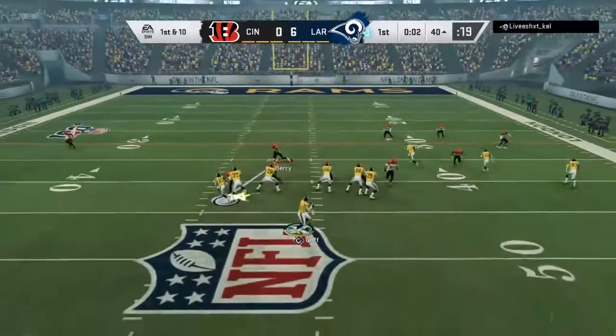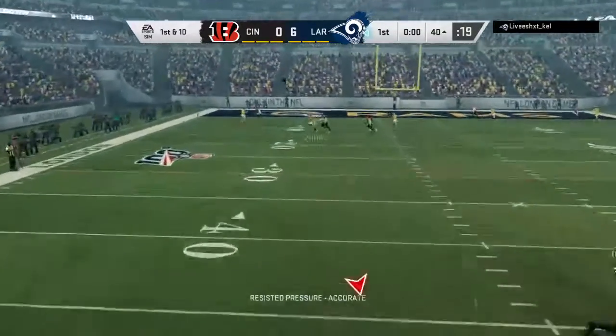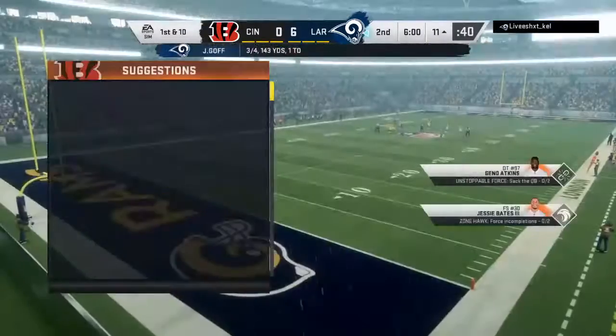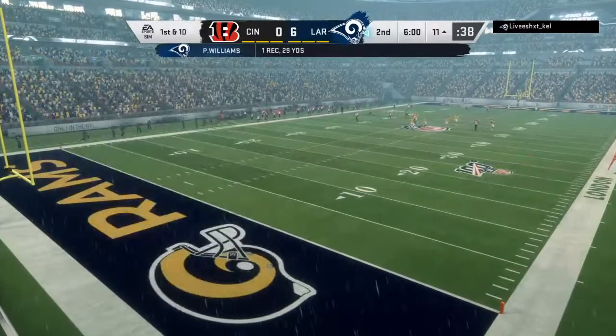How about that? That was great, and what our camera missed was the fist pumps from the sideline after that catch. They're fired up. That's a big game. And that is caught one-handed. Oh my, he pulled it in. 6-0 our score after one.